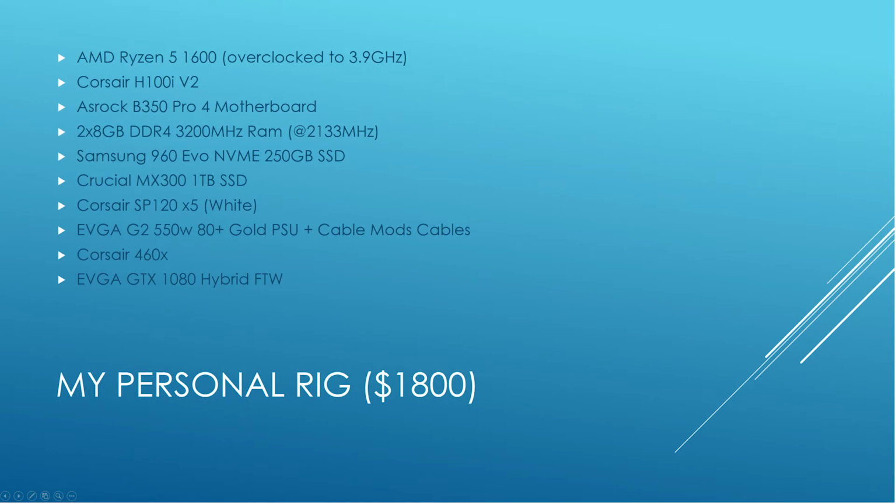And then we have my rig. You guys are probably used to this. Now, none of the other ones are overclocked, but my system's already been overclocked. I had to undo all the other ones for selling reasons. But my system has the Ryzen 5 1600 overclocked, the Corsair H100i, ASRock B350 Pro4 board, 16 gigs of RAM. I'm not sure if you guys know, I have a 960 Evo NVMe SSD with a terabyte of storage. I have 5 SP120s, same power supply and case as my fiance. I have the GTX 1080 Hybrid, so that's kind of the main differences.